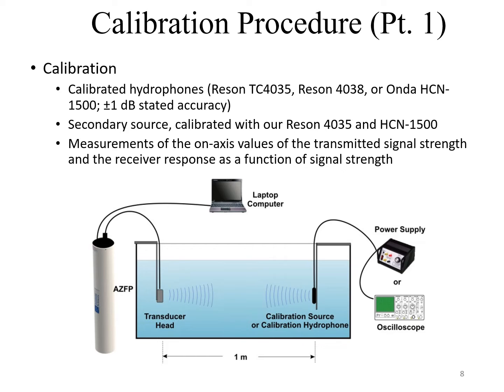So we follow a 2-part procedure. It begins in our small freshwater inside tank. We have some calibrated hydrophones, we have a calibrated secondary source, and we will mount the AZFP under test in the tank, transmit out of it, measure the strength of the signal that's been transmitted, then we'll transmit into the AZFP and characterize the receiver response. And then at this point, the instrument is considered calibrated.